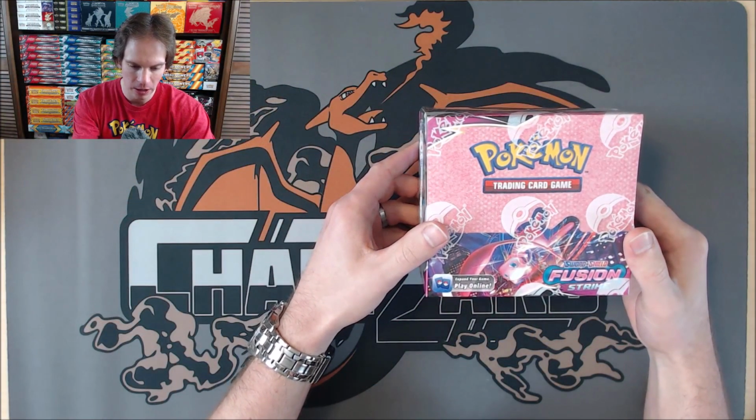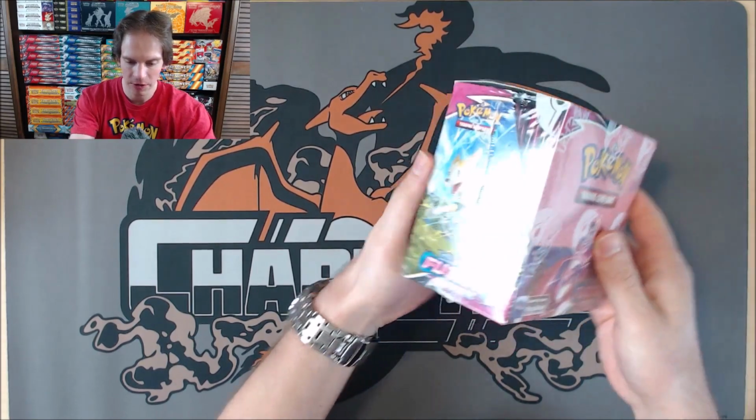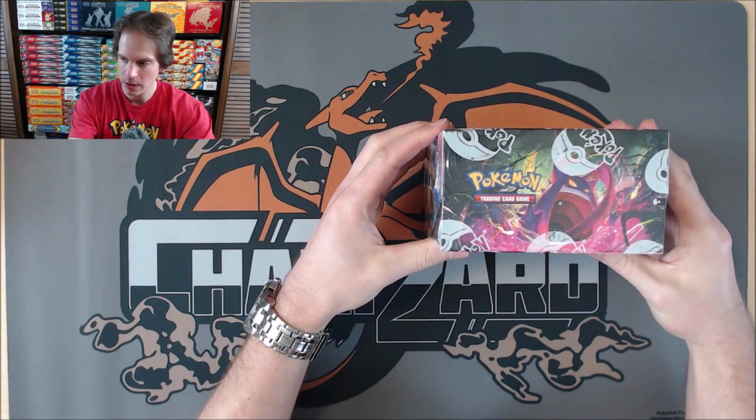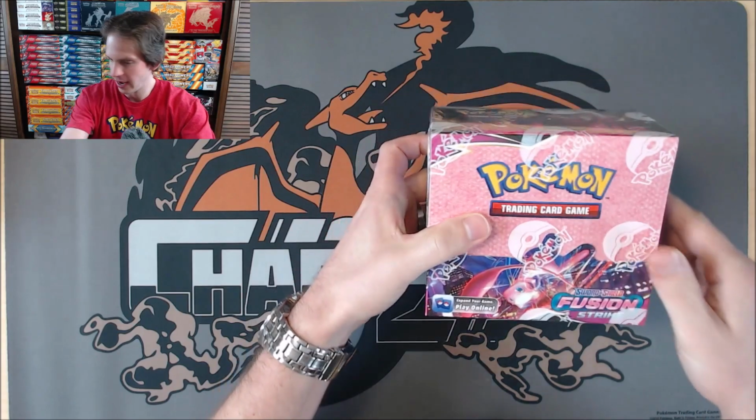I actually like the colors on this box. Pink, it really does stand out. Sometimes those white boxes get washed out. Good way to tell if this is a real box or not: the Pokeballs on the plastic wrap. Of course, Gengar in this set as well.